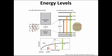The electrons in the quantum dots are confined in a small space. When the radius of the semiconductor nanocrystal is smaller than the exciton-Bohr radius, which is the average distance between the electron in the conduction band and the hole that is left behind in the valence band, there's a quantization of the energy level. What that means is the energy levels become discrete, and they become more related to an atom. This is why they have been nicknamed artificial atoms.